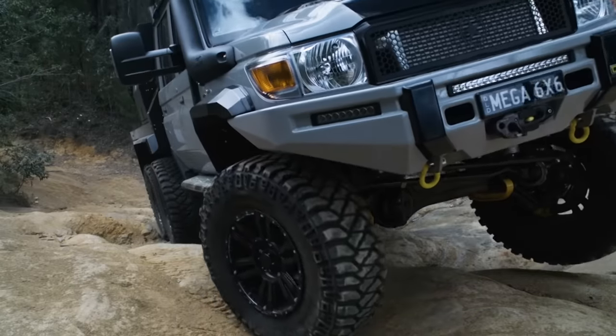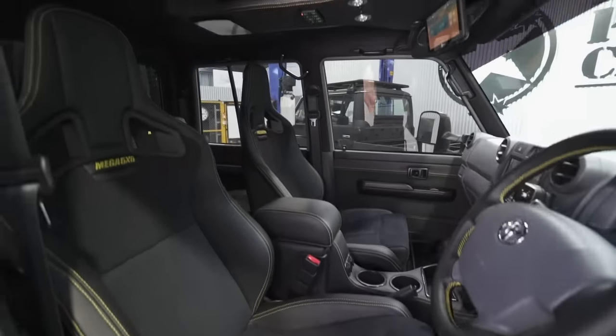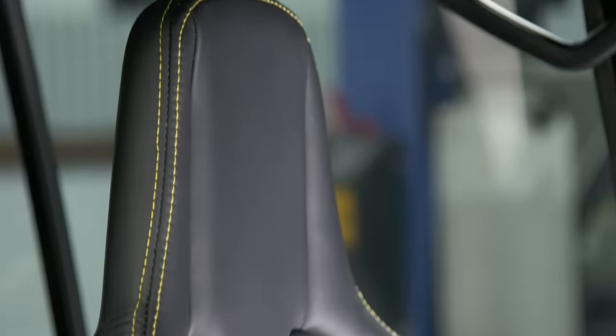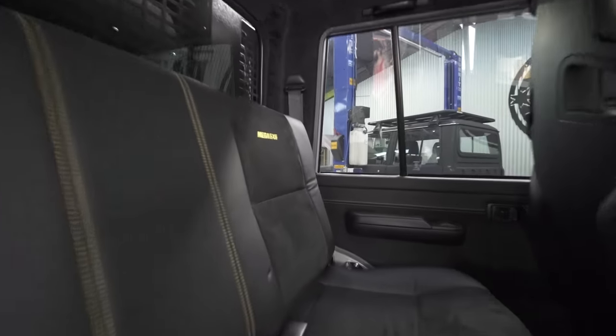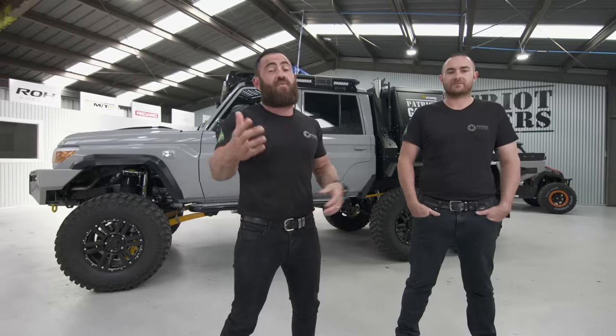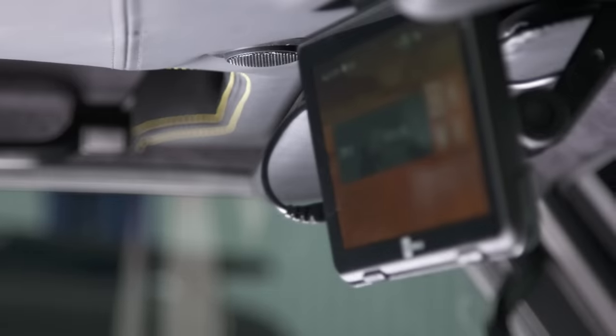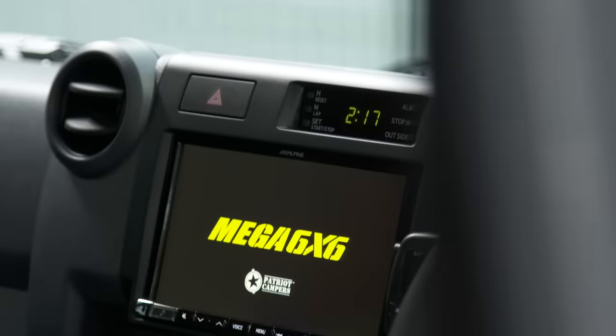37x13.5-inch Mickey Thompson MTZs. Now, the 79 series is definitely no luxury truck. We replaced the factory front seats with something a bit more comfortable. And then the team at Trimworks wrapped everything they could in black leather, black suede, and yellow stitching. The amount of electronics that we fitted into this rig and just the cabling alone was something reminiscent of a Boeing aircraft. The standard stereo went in the bin and we got the full suite from Alpine.